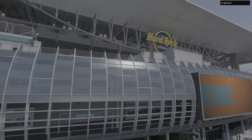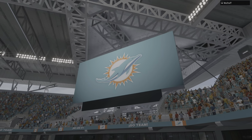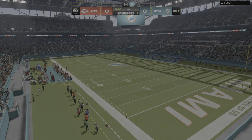Coverage of the NFL brings us to South Florida at Hard Rock Stadium here in Miami. Today we've got a fun little clash in the AFC as it'll be the Kansas City Chiefs taking on the Miami Dolphins.